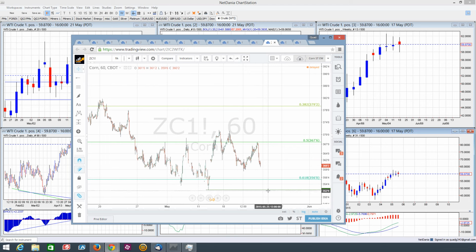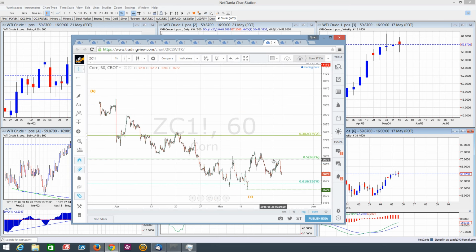You definitely want to have your stops below this 352 level, and look to get in long anytime really underneath this 362 to maybe as low as 356, somewhere in there. That would be a good entry zone.